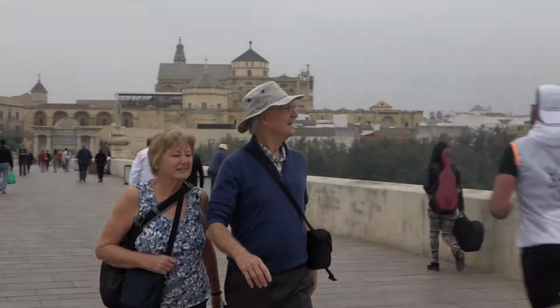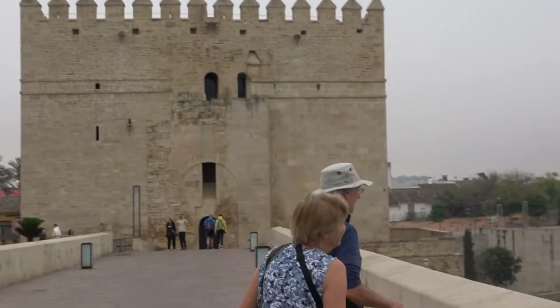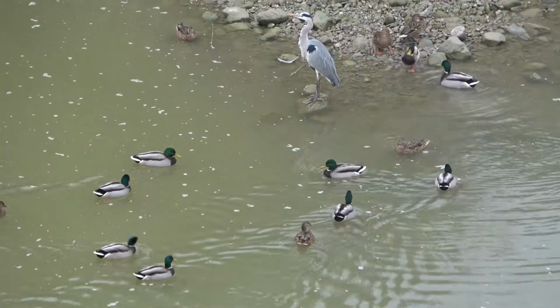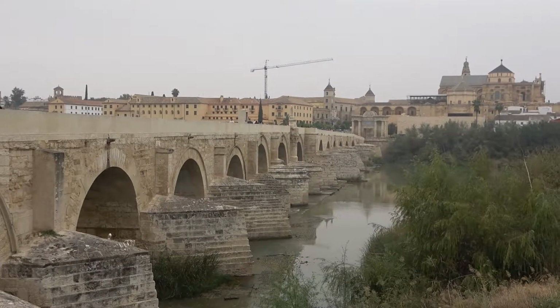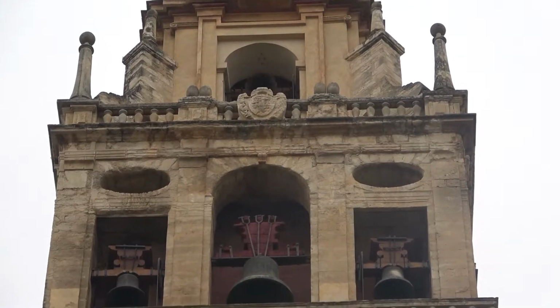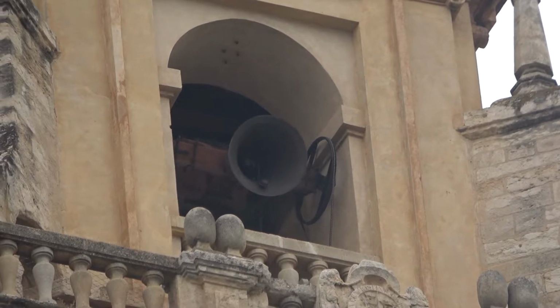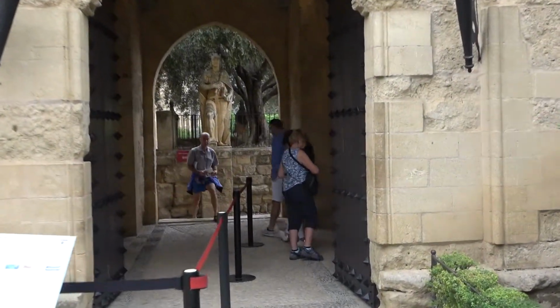We began sightseeing the next morning on the Roman Bridge. The original was 1st century, but the present one is a restored version of the 8th century Moorish reconstruction. Looking back towards the Mezquita, its bells toll for a funeral. We booked tickets for the bell tower before going to the Alcazar, castle of the Christian monarchs.